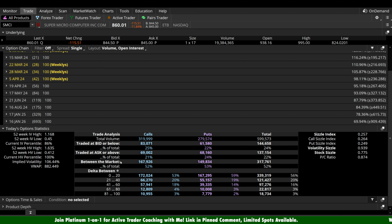Okay, now the short-term speculators, right? The short-term gambly style, short-dated, out-of-the-money contracts, right? The 0 to 20 delta range. On average, it's going to be pretty short-term expirations. Relatively undecided. Look at this, 172,000 calls and 167,000 puts. So those short-term speculators are kind of at battle right now.